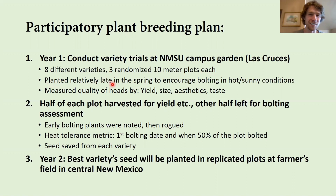We planted relatively late in the spring to encourage bolting in hot sunny conditions. So usually for lettuce, you get them out there when it's still very cold. But what we did is we planted it very late, where it's actually already warming up into summer. For us, that's late March. And so we planted them in late March to see which one bolts last. And we also measured the quality of these heads by yield and size, aesthetics, taste.